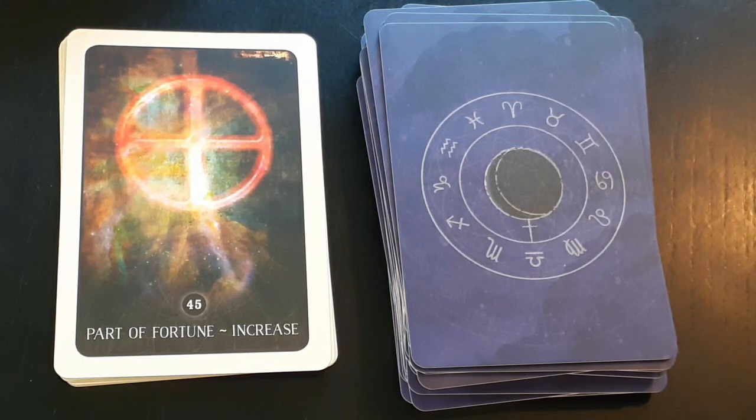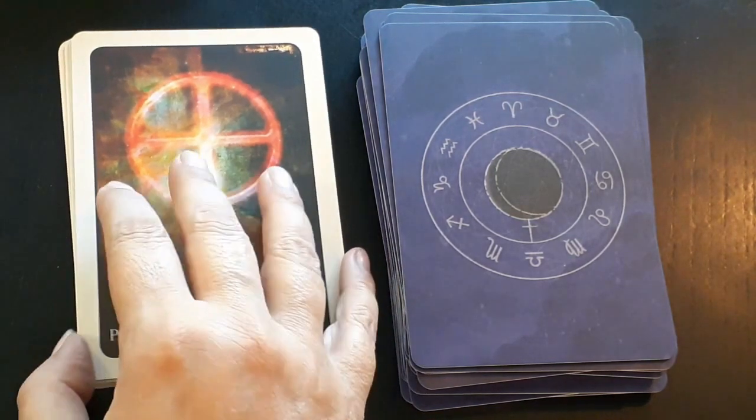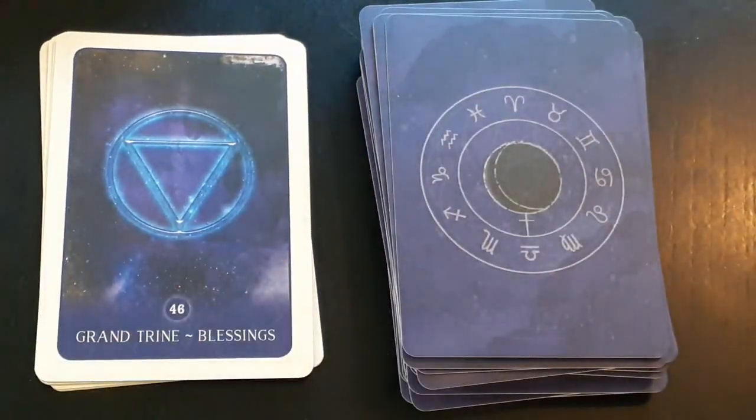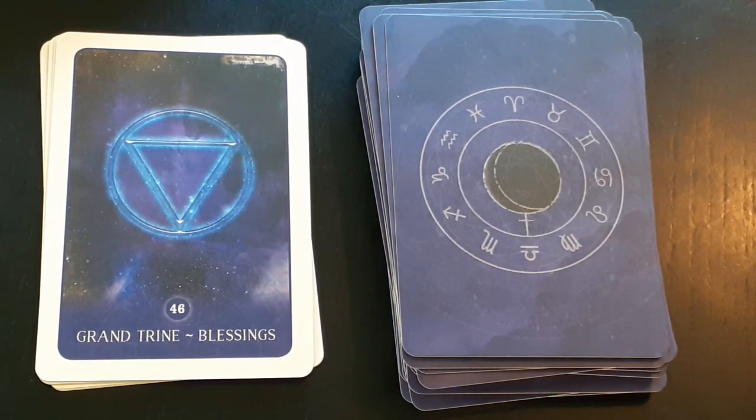Corresponding tarot card is the Ten of Pentacles. Key ideas: where you are lucky, fortune, karmic triggers, destiny, fate. Grand Trine, blessings. Being gifted, being blessed, creature comforts, good luck, but with no guarantee of success.